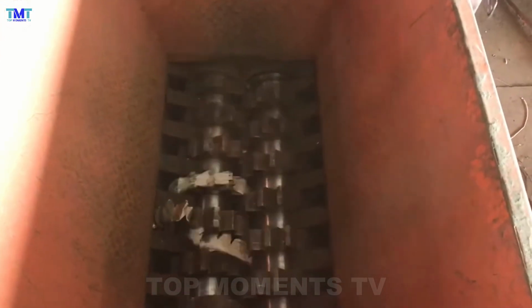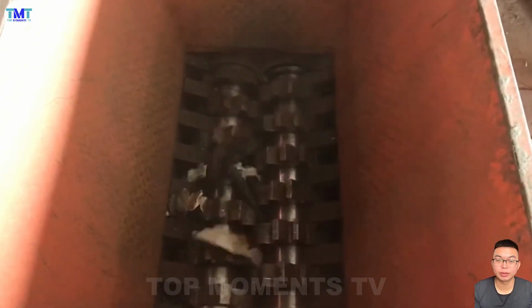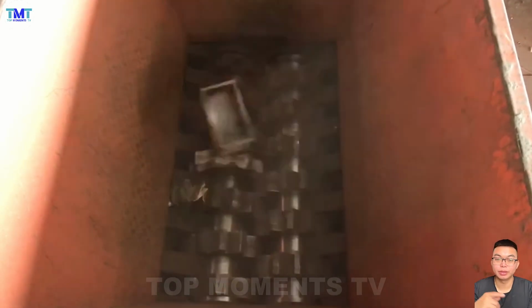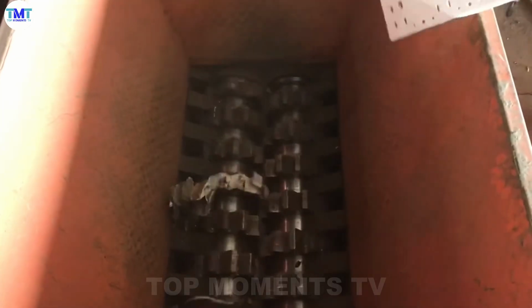Need a machine that can shred anything? Get ready for the power of our industrial metal shredder. Designed to handle any type of scrap metal, from scrap iron to scrap steel, this shredder will shred it all with ease and speed. Increase efficiency, reduce costs, and clean up your workspace.